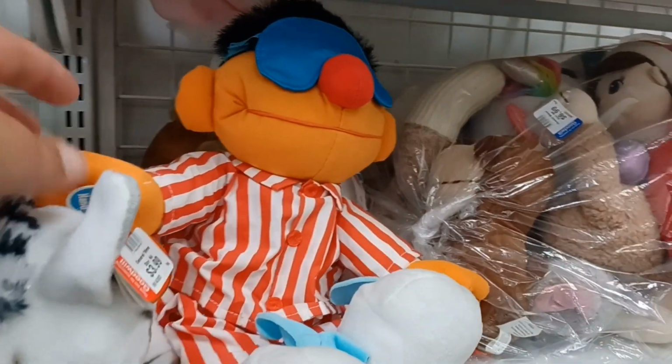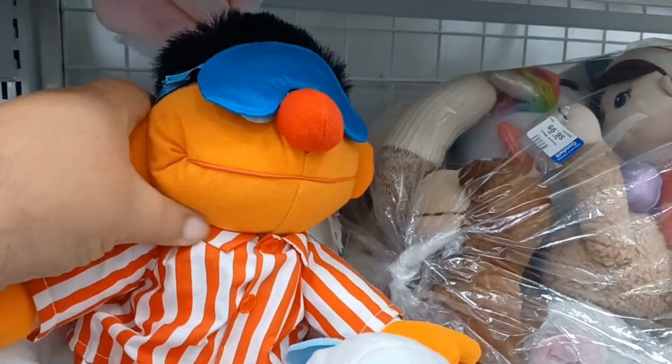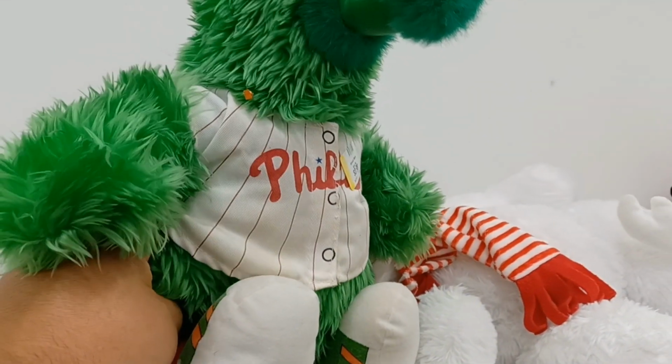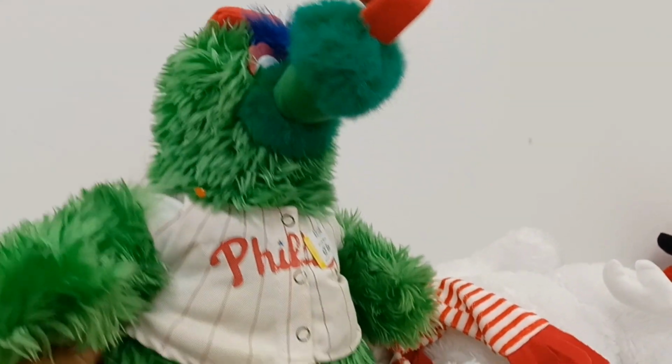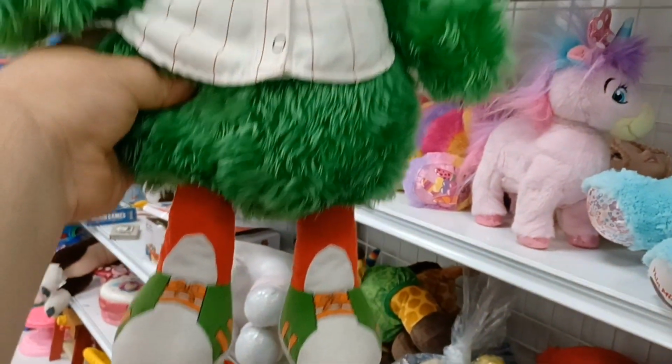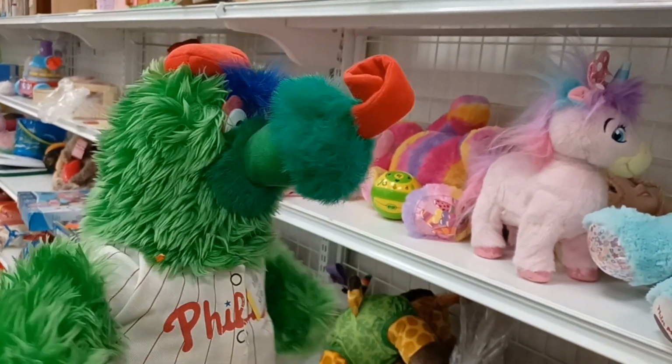Yeah, we got Ernie with his sleeping mask here. And then we got a large Philly Fanatic plush. That's kind of cool. It's probably, I don't know, 18 inches tall.